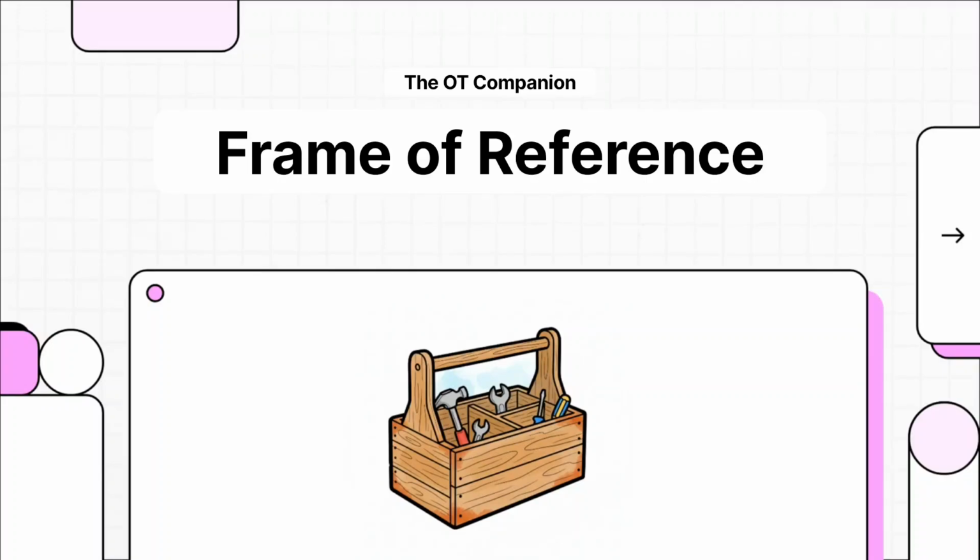Today, we're cracking open the Occupational Therapist's Toolkit. We're going to look at the strategic thinking they use to turn big theories into real, life-changing results.